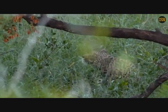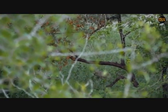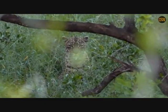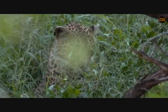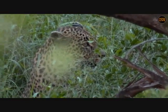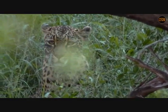I can just get Thandi, and that's it. So we'll just have to wait and see if the cub will come back towards Mom, and then we'll see it. But for now, it's just Thandi, which is fine. It's perfect. It's still a spotted cat, which is still exciting and still amazing.